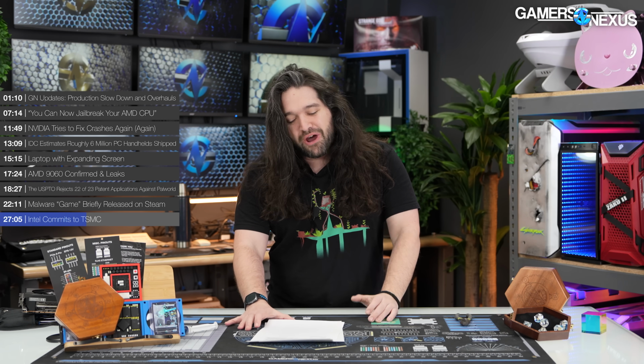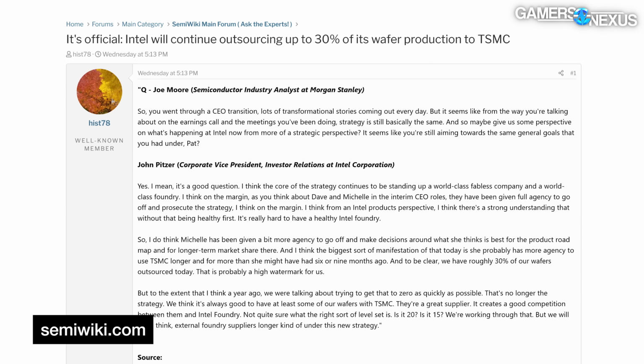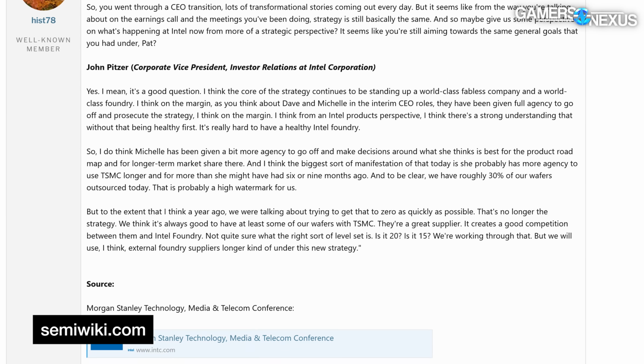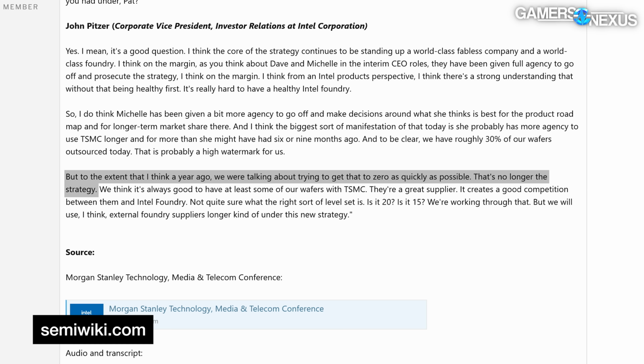Anyway, so the news here is that they're still using around 30% of the wafers from TSMC. Sounds like they're okay with continuing to do so, which is a deviation from the previous goal of getting down to 0 as fast as possible. So that's kind of the recap of that.